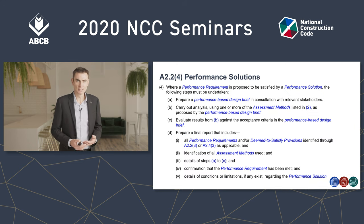What's new is this. But like I said earlier, this is subject to a final decision that's yet to be made. A2.2 here is an existing provision in the governing requirements, and parts 1 to 3 are about what a performance solution is and how it must be verified. This new part, part 4, which I have on the screen right here, is a requirement to undertake the four-step process. Subclause A is step one, subclause B is step two.